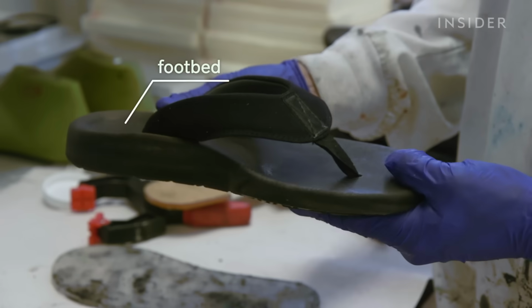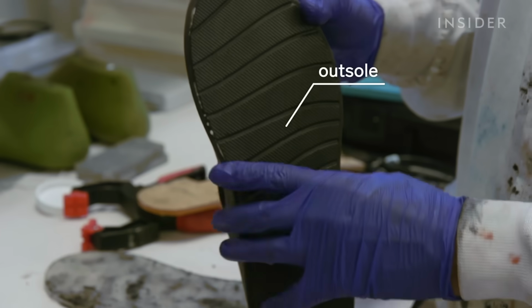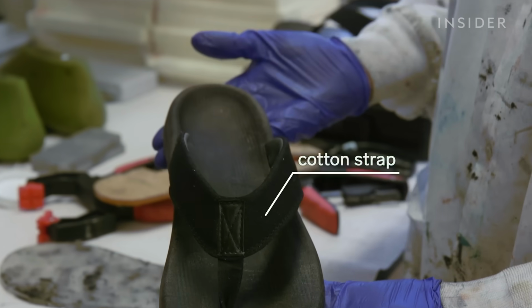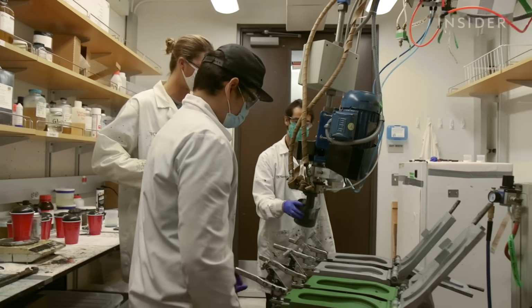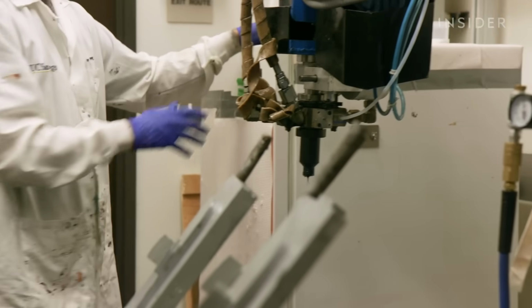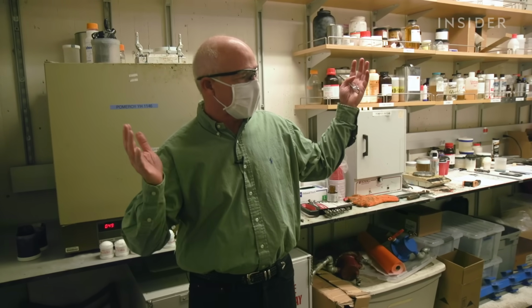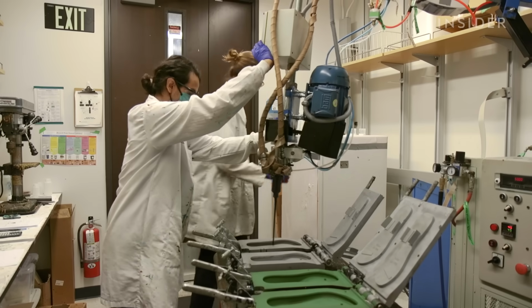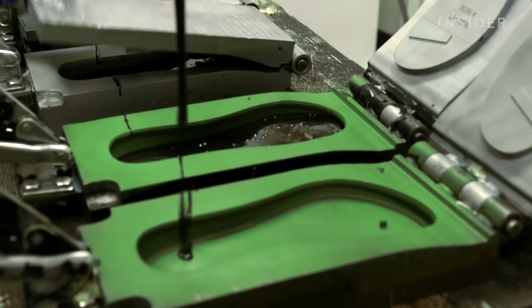The shoe consists of a footbed made from flexible foam, an outsole made of a more rigid foam, and a cotton strap. To make the foam pieces, the researchers use an industrial machine to mix together compounds created from algae oil. This is the same machine you'd see if you went into any one of the shoe manufacturers in the world. We want to make sure that the research and the work we do here is relevant to the real world, to the commercial world.